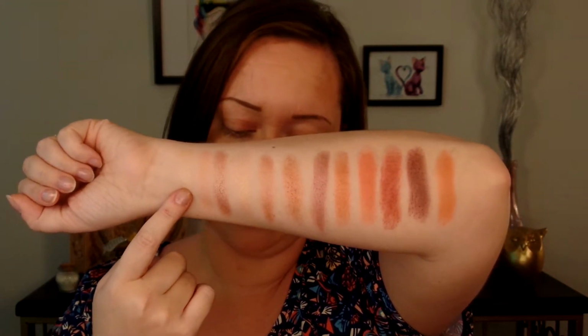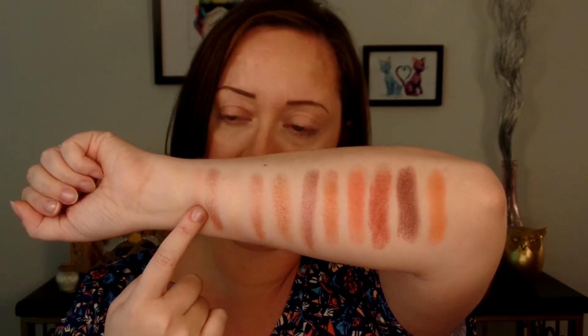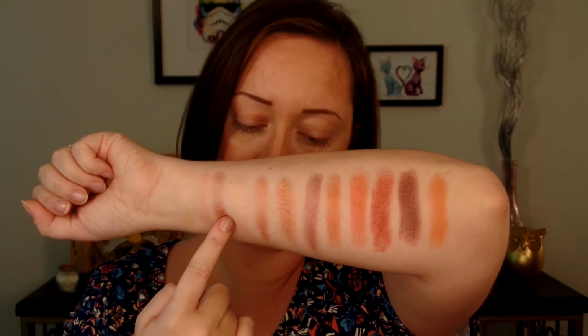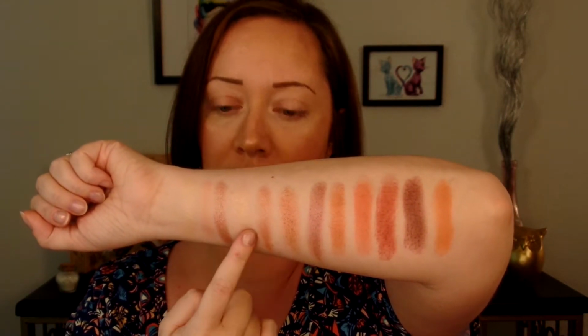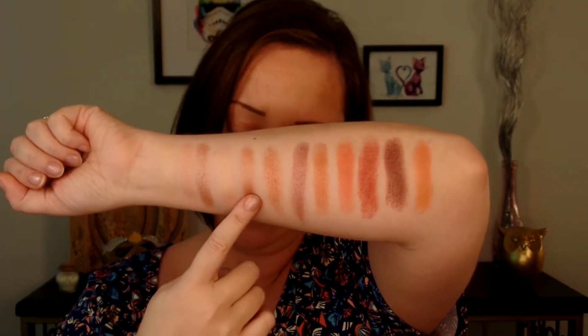So right here we have this very, very light champagne color. This is called Chick. It's a metallic formula. This next one over is a peachy color. It's also metallic. It's called Dainty. Then you have this one. It's called Babe. It's a satin. This next one is metallic. It's called Ladylike. This one is metallic as well, called Philly.